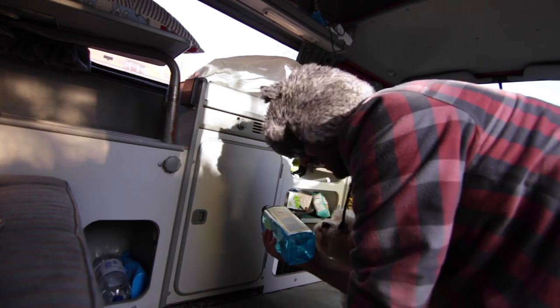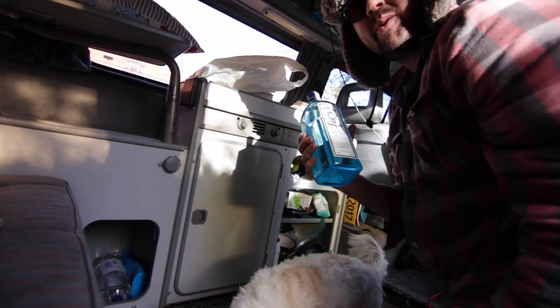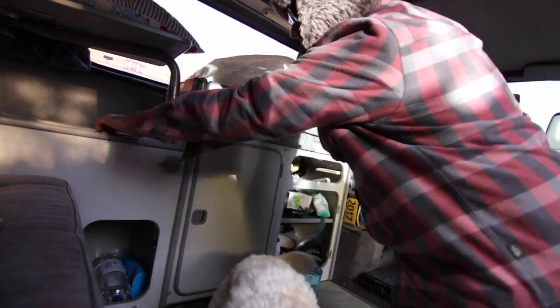I absolutely love it when I find gin in the van. This isn't the first bottle I've found today. I found another bottle in here.